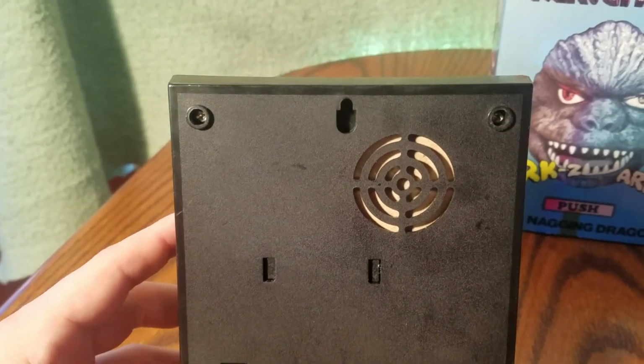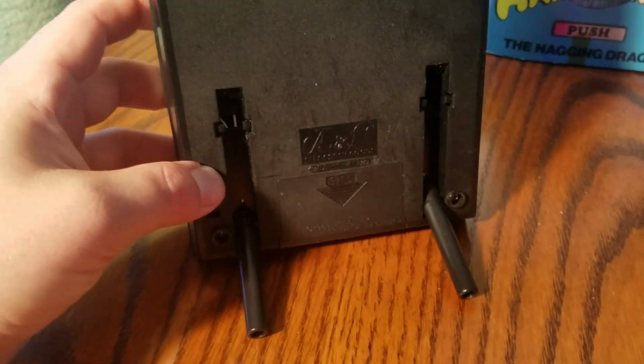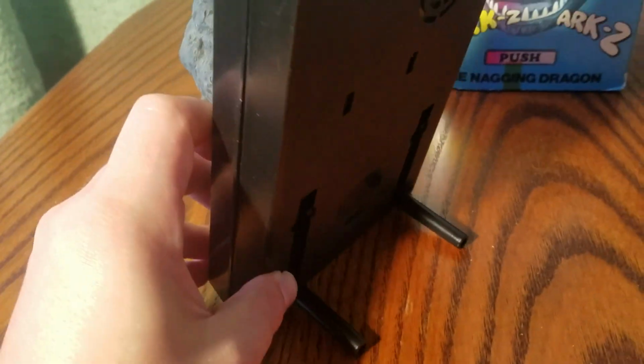It has a few slots there to hang on the wall, but it's also got these legs that can pull out, and you can pop in to use the display piece.